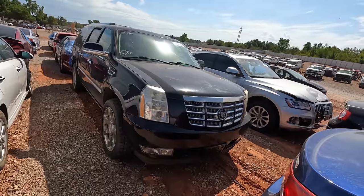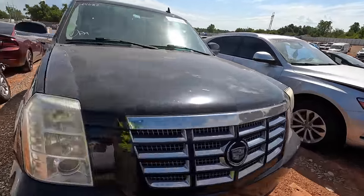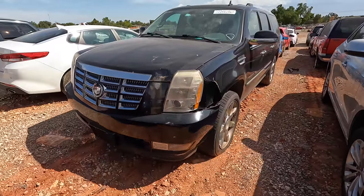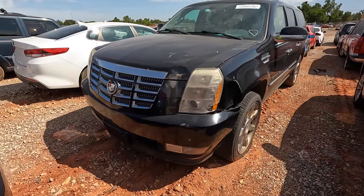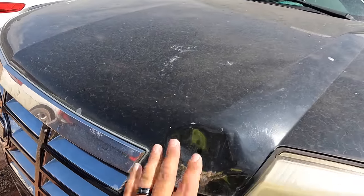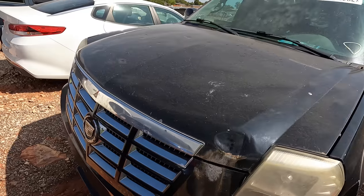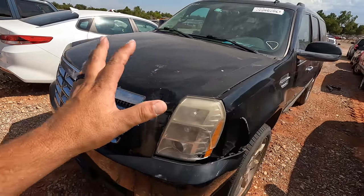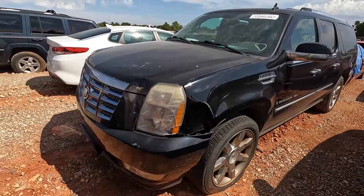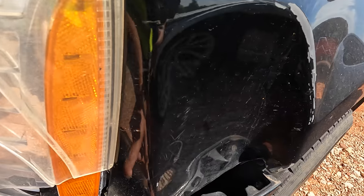Next on my list is a 2008 Cadillac Escalade ESV 6.2. This thing is dirt cheap. Like, okay, it's got a little front end damage. Is this really it? Okay, it's got a ding in the hood that if you really wanted to, and I probably would, you could fix. The hood has got hail damage. The whole vehicle's got hail damage. It's not severe. There's a lot of it, but it's little tiny. It's not that easy to see. You got a dent in the fender here. The bumper looks like it survived.